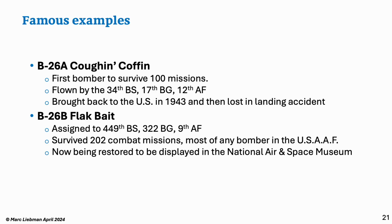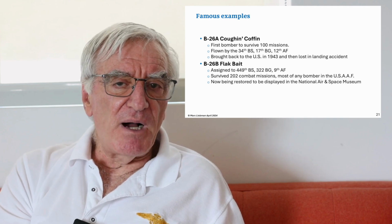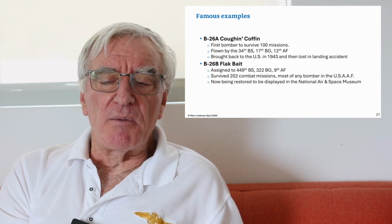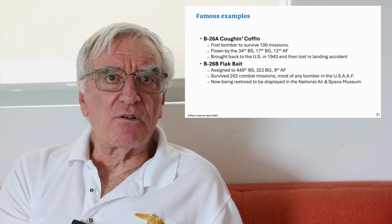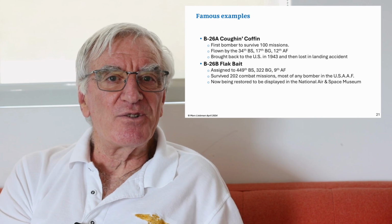So there are a couple famous airplanes. The Coffin was the first air bomber to survive 100 missions. It flew in the 17th Bomb Group, 34th Bomb Squadron. My dad flew a couple of those missions. It was brought back to the United States in 1943. It went on a bomb tour and then crashed in a landing accident. Had nothing to do with engine failures or anything like that.